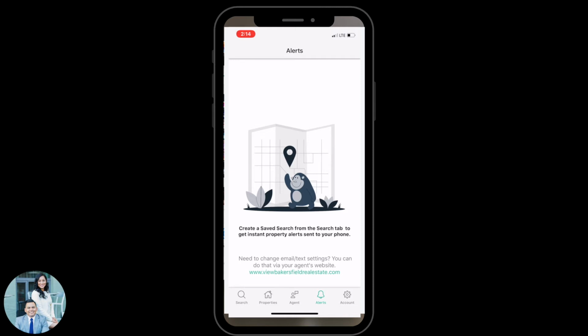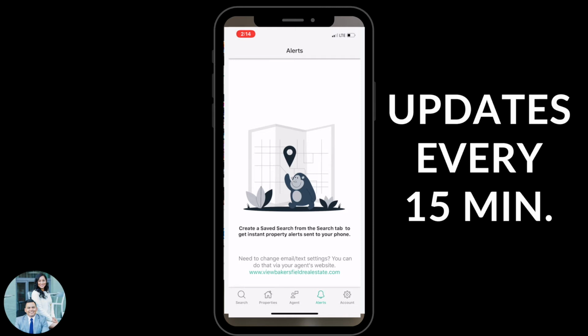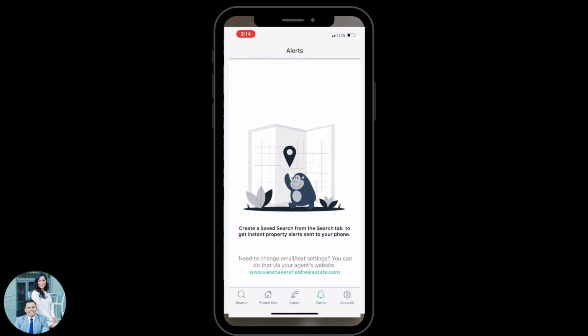The biggest thing about our Etta app, guys, is that it actually updates every 15 minutes. So every home that hits the market, you'll be notified if it falls under your criteria.